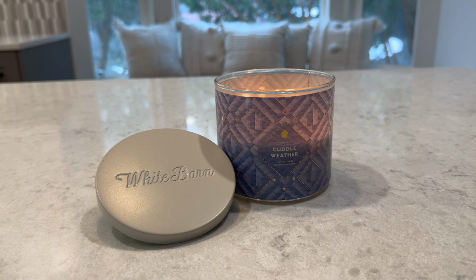So as mentioned, this was the winning candle from last Saturday when I closed the voting process down. I was ecstatic that you guys picked this because I knew from the moment that I opened this up in one of my latest hauls, which I will link above here, I knew when I smelled this, I was like, wow. Because I think Cuddle Weather, like cashmere, things like that, a lot of vendors and also Walmart wax melts, anytime they say Cuddle Weather or something like that, you think of woolly blankets. That's what I was expecting.